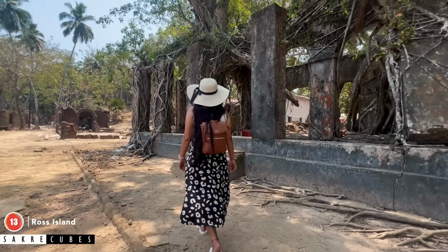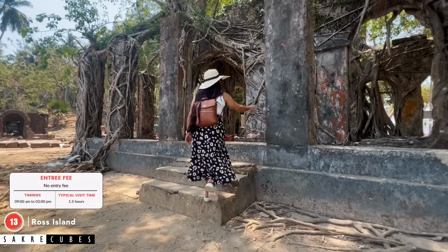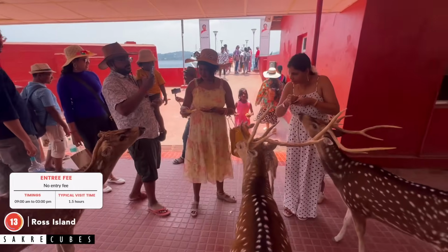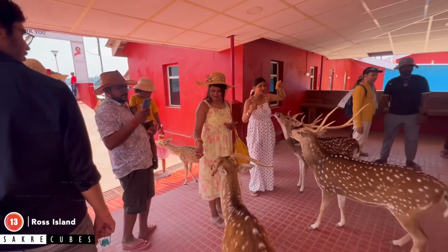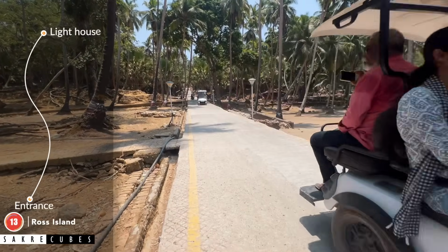You get just 1.5 hours to explore Ross Island, which again is way less than what this place deserves. As soon as you step on the island, the first thing that you will observe is the hundreds of deer roaming around freely, and they are quite friendly with the tourists. The major attractions are along this route to the Lighthouse.